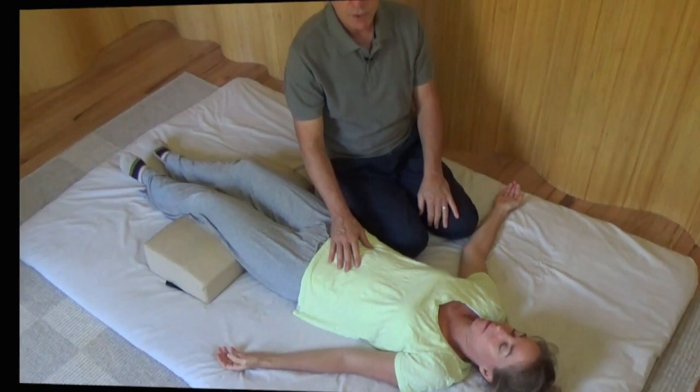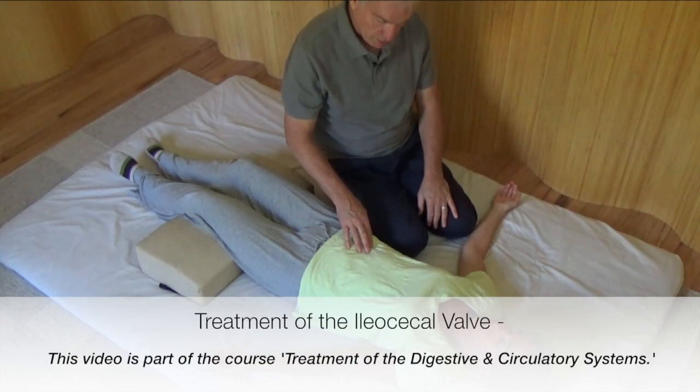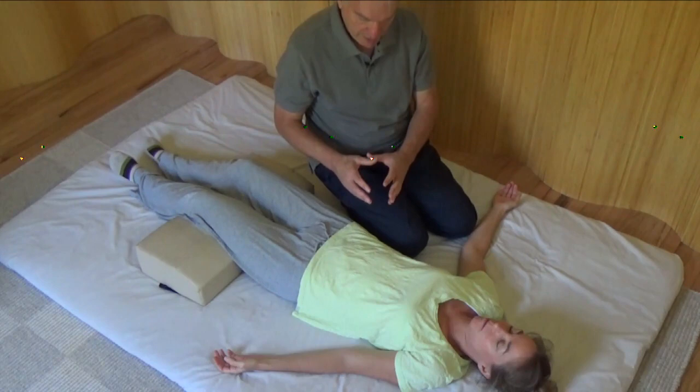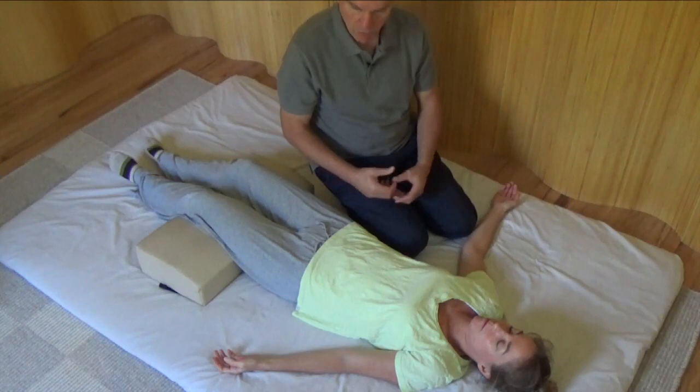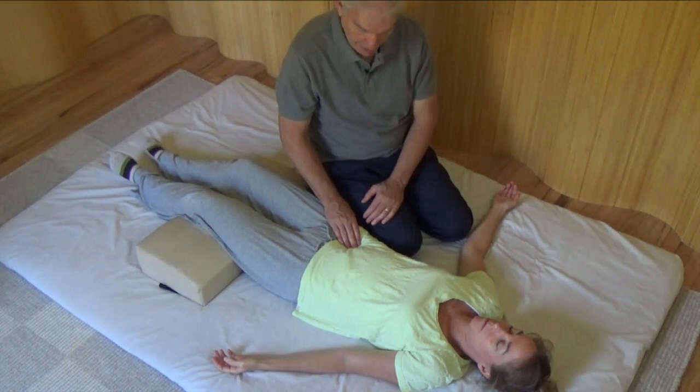Now we come to another important area where the small intestine converts over to the large intestine, and the ileocecal valve is a valve that opens and closes to allow that to happen. Sometimes it gets stuck shut, sometimes it gets stuck open. The proper functioning requires good parasympathetic innervation, innervation that comes from being more relaxed, being more well-rested. It's common that people have difficulty at that ileocecal valve.